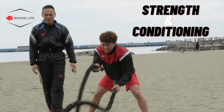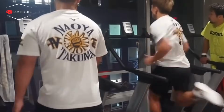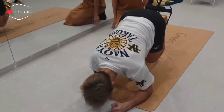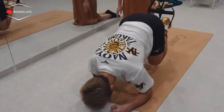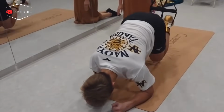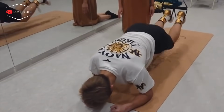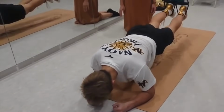Strength and conditioning. Once again, Inoue doesn't do anything spectacular in terms of lifting huge weights or anything like that. As he's in a lighter weight category, boxing conditioning and bodyweight exercises are more than enough to help develop his strength and conditioning. Here are some examples of what he does.